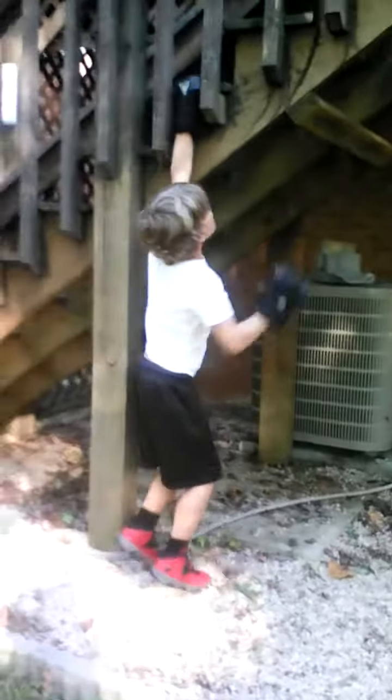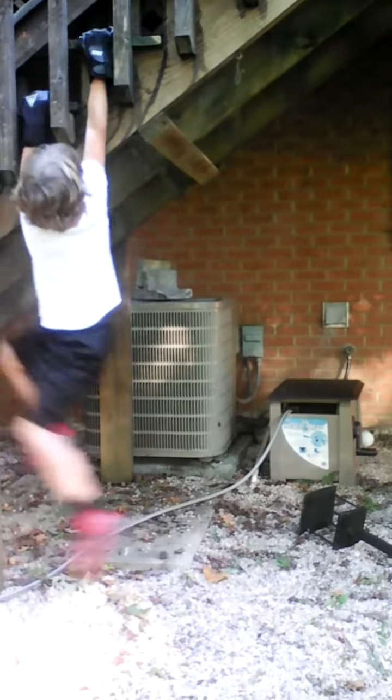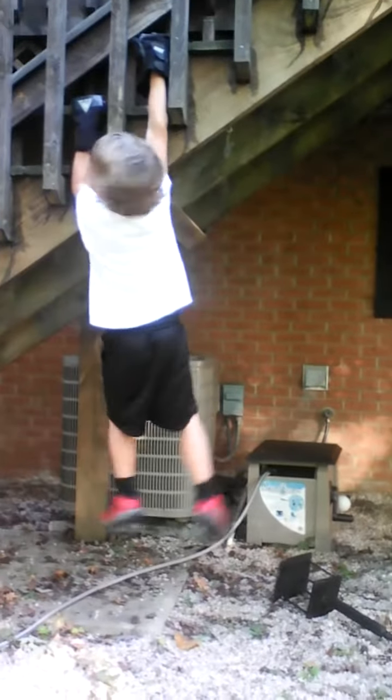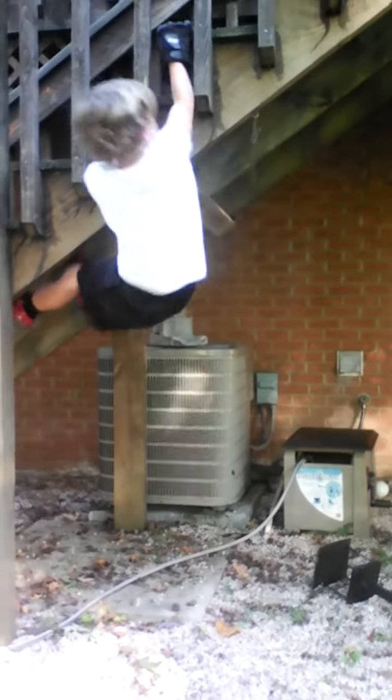Alright, that's Spencer. Shouldn't I give him a thumbs up? And he's gonna be the one climbing the stairs. He's got my gloves on. He's 10 years old, and he's just started climbing it today.